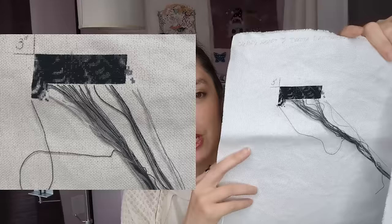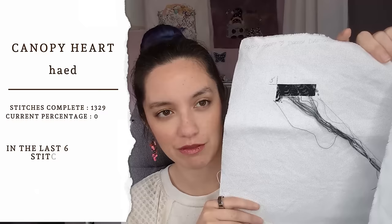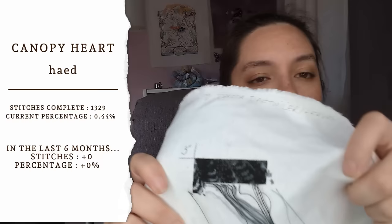But you know, I've got plans, and right now I'm mostly sticking with those plans. So this is on a 28 count Alaris Chinese fabric. I don't know what you call it. It's a very stiff, even weave. And that's all, that's all she wrote, guys.